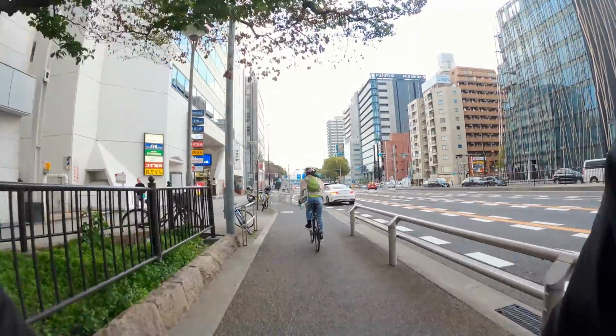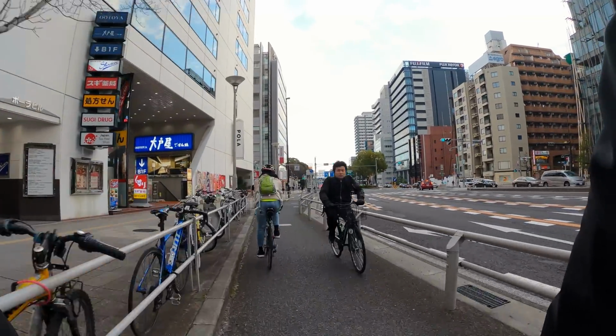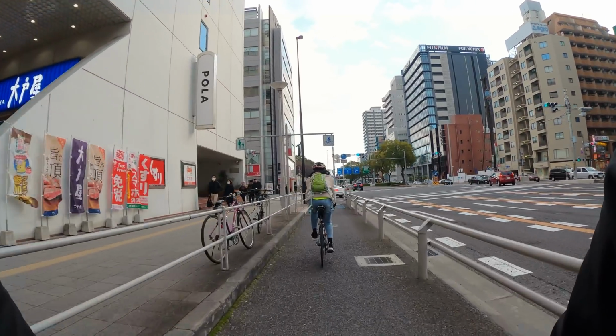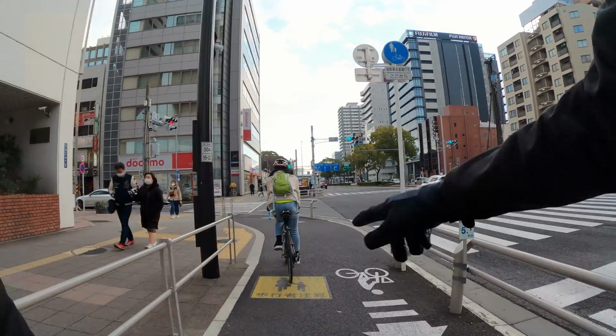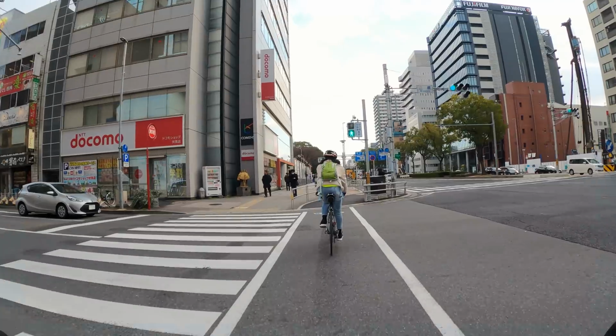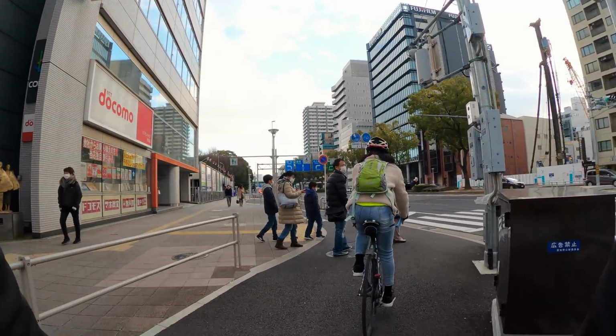You can see along this path there's a bunch of bikes, and in Japan, you ride on the left side of the path. Right now there's not too many people, so we're having some nice smooth sailing. They've got some cool markers here on the ground. It's actually really rare for me. I almost never take these paths, and this is one of the reasons.